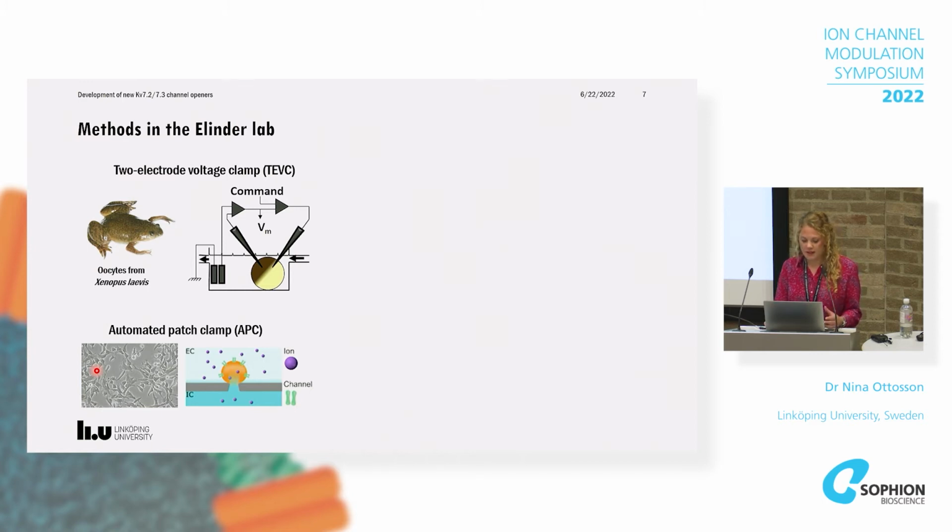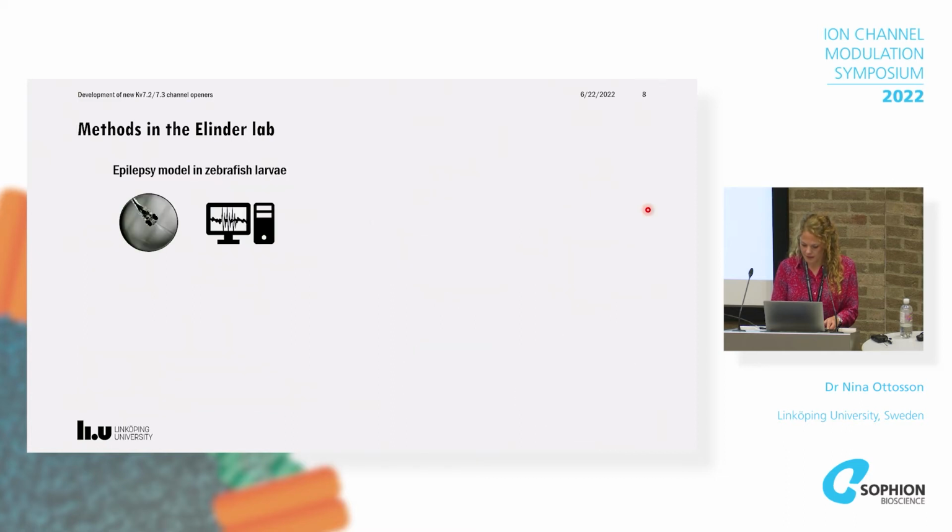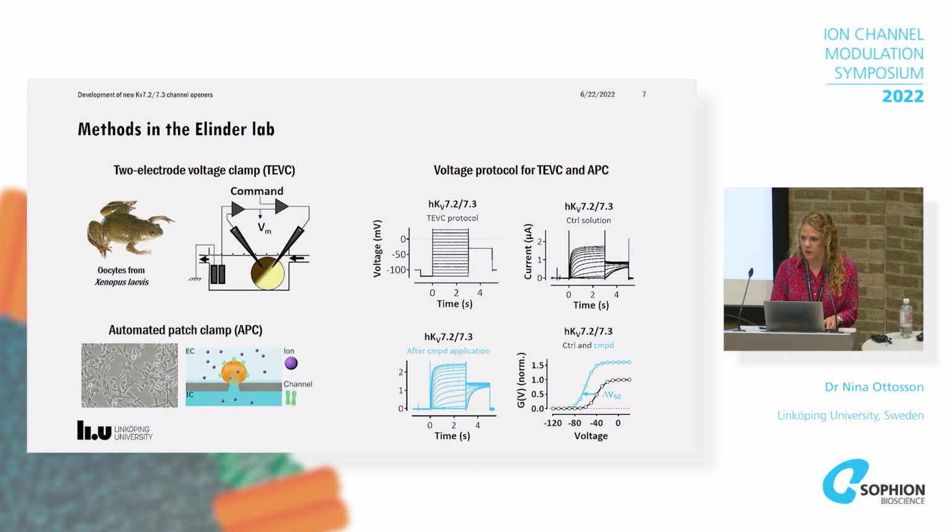And for both these techniques, we are using very similar voltage protocols. So we step the voltage and then also make recordings at one voltage for the tail currents. We do that in control solution, and then we also apply the compounds and make the same recordings again.